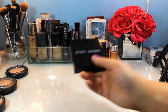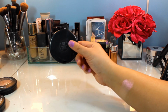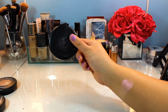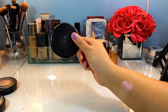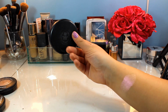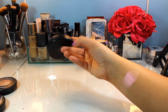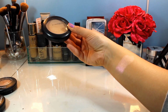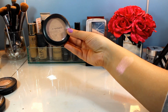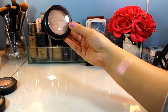So MAC fairly recently came out with some new Extra Dimension Skin Finishes. I think there's 4 or 5 shades of these, and they're basically all kind of duochrome highlighters. So this one is in Show Gold. If you just look at it, it's definitely got a silvery base, but with a very pink shift to it.